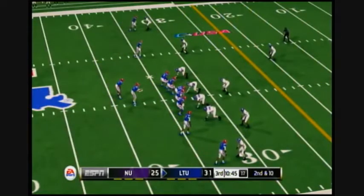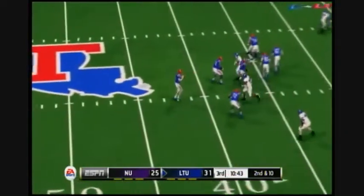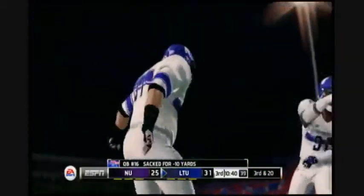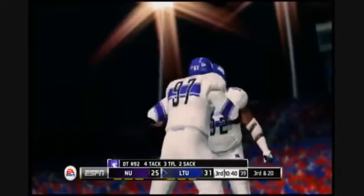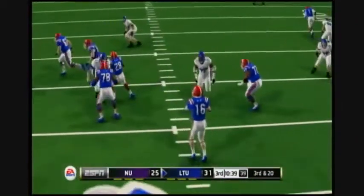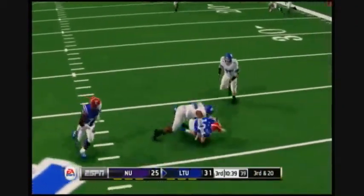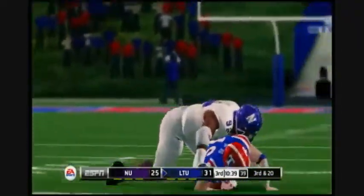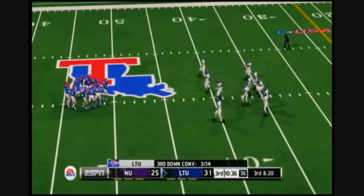And they got him. This quarterback has to do a better job of avoiding the rush, because sacks can be real drive killers. That'll bring up 3rd and long. So the sack makes this 3rd and very long.